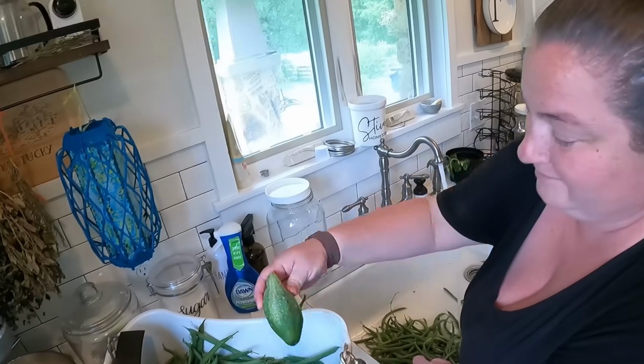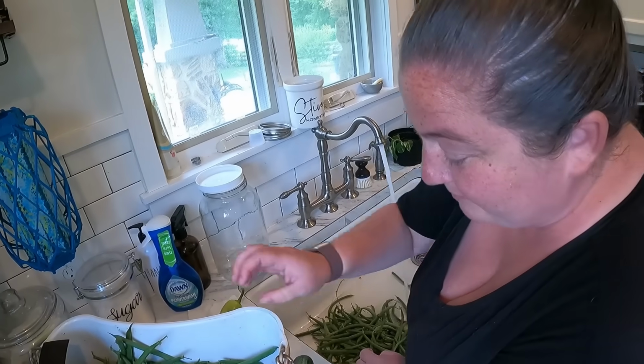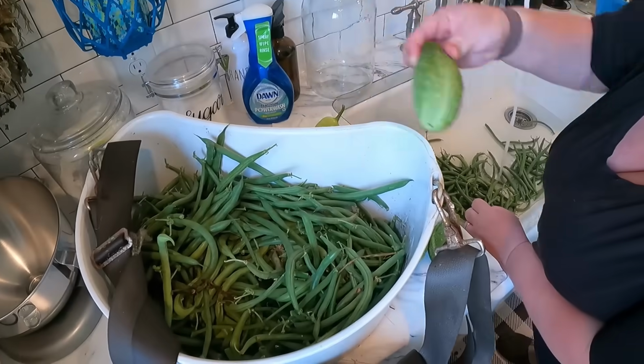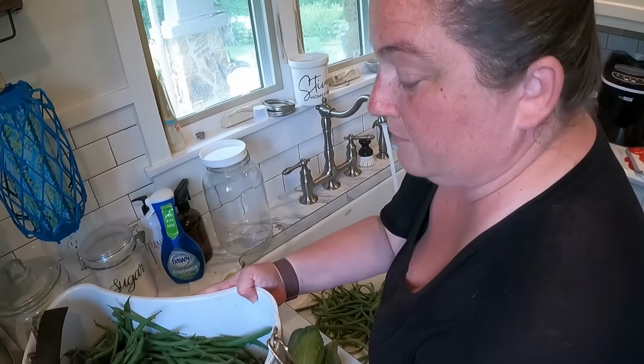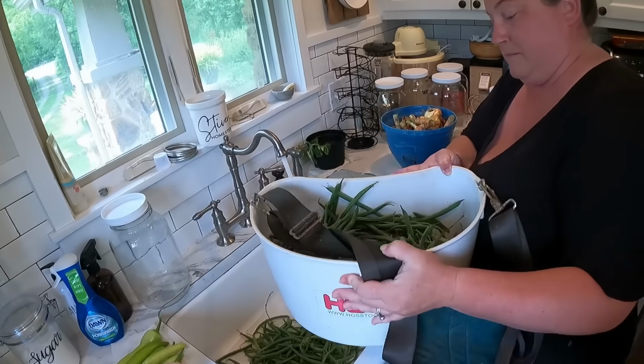Dishes are done, area's cleaned up. Now it's time for green beans, huh? Yep. So what she does is she gets them all in the sink and washes them up real good, and then we get handfuls at a time and we take to the porch or whatever and do some snapping.